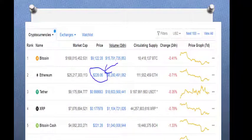Alright, so now you can see the market cap. This is a screenshot from CoinMarketCap. You can go check it yourself at coinmarketcap.com. One Ethereum is currently around $226, which is a lot.